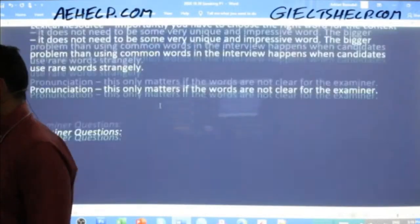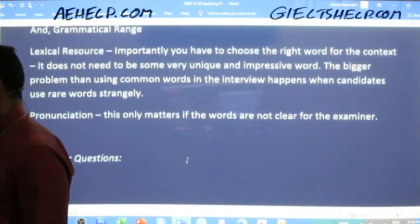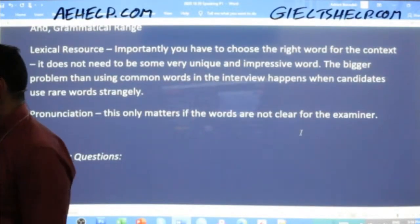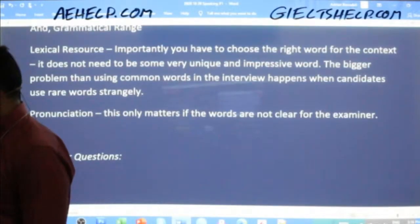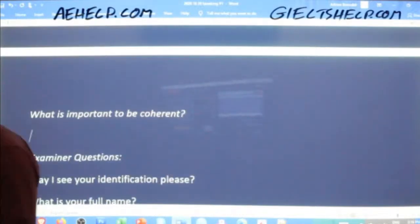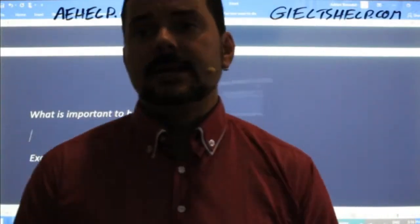That's a really good question to ask. Of course you need some words. Of course you need some grammar. Of course you need some pronunciation. But what else is important? And a few of you already kind of answered this. So what is important to be coherent? That is a really important question. So what is important to be coherent in your speaking?